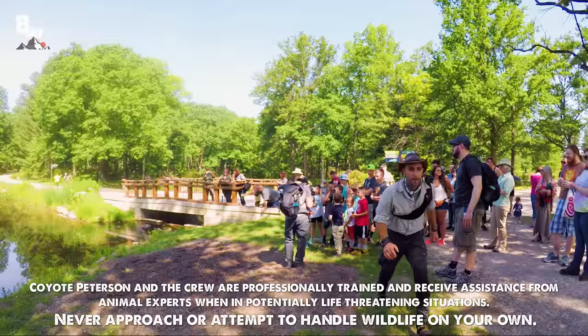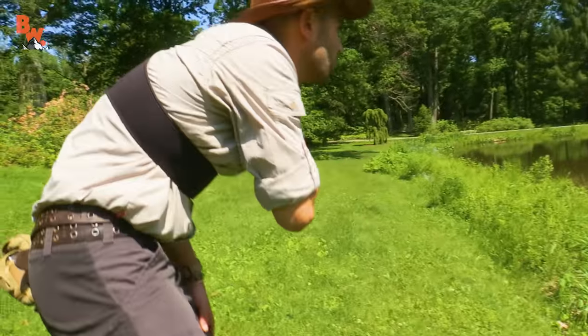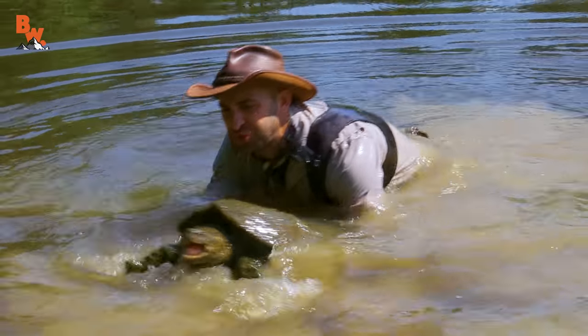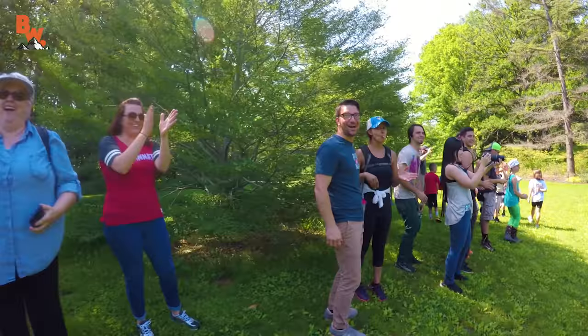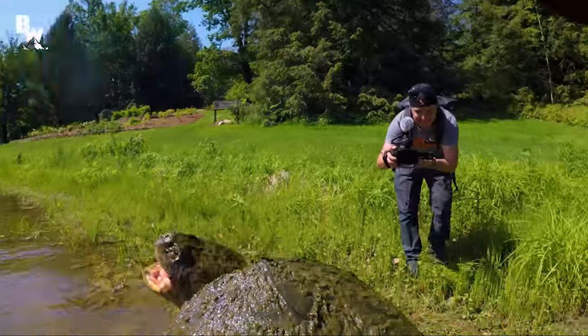Nasty snapping turtle. Got him? Yeah! Got one!